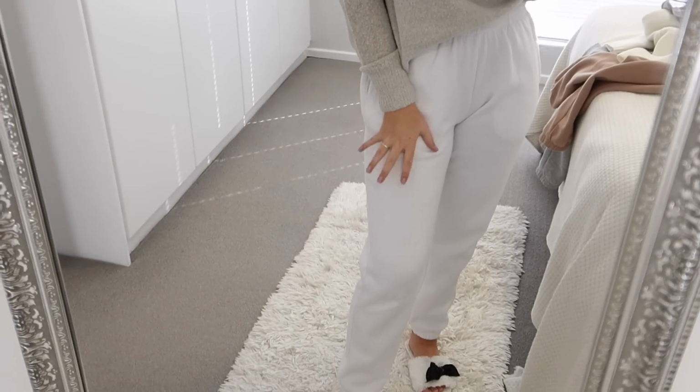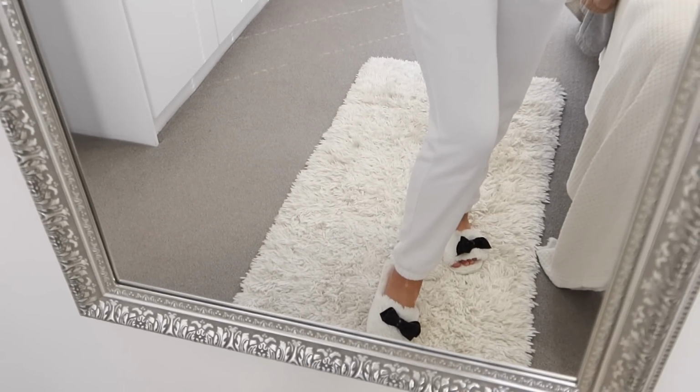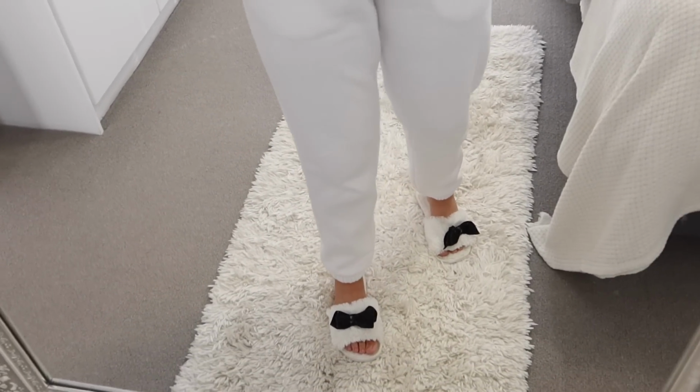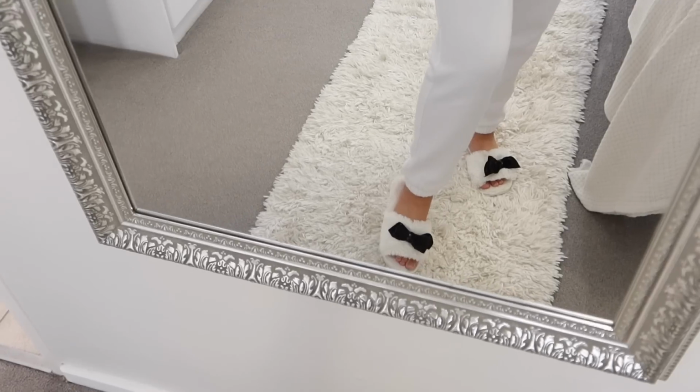Same sweatpants from factory, and then these little slippers are really... Ooh, Brain just sneezed and it gave me such a fright. And these little slippers are from Mr. Price. It's really old.